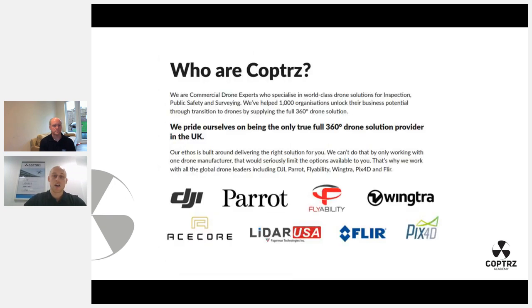So without further ado, we'll move on to who Coptrz are. Essentially, we've been around for just over 4 to 5 years now. We've helped beyond 1,000 organisations to become drone operators here in the UK. We pride ourselves on being a full 360 drone solution provider, working with companies, looking at applications and devising scenarios where they can use that drone technology to create results. We've partnered with some of the largest companies in the world, from DJI to LiDAR USA to Flyability to Winkler, to enable those companies with the best technology possible. And that's something we see as a real key stakeholder in the industry, as leading experts in this industry.